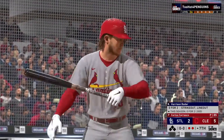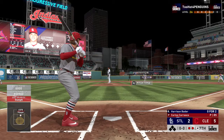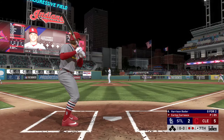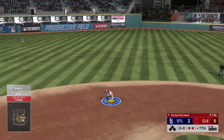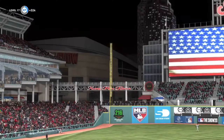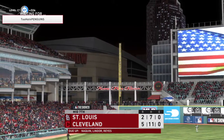So that'll bring in batting, the right fielder, Harrison Bader, hitless in his 2 at-bats so far. Here comes the first pitch. Swing and a liner. But this will find the shortstop's glove for the 3rd out of the inning.